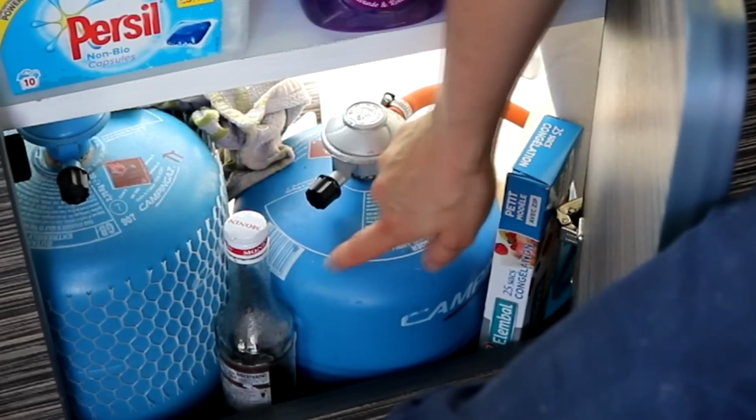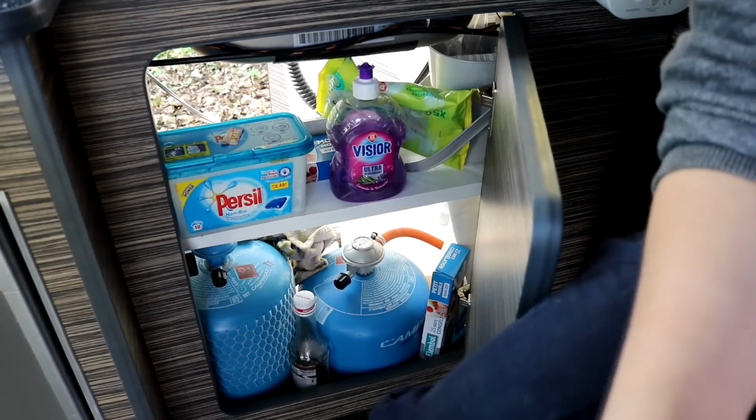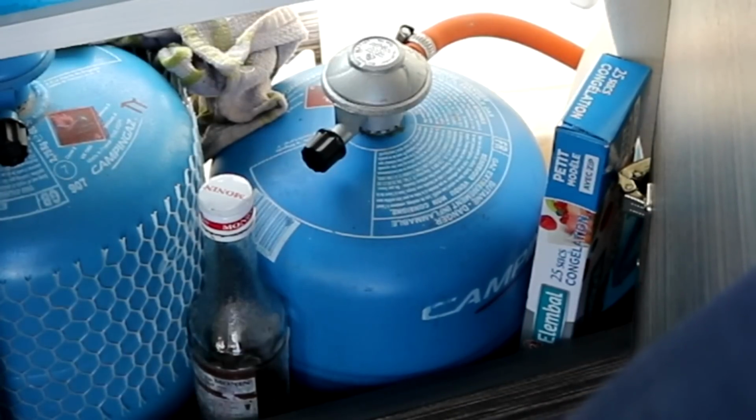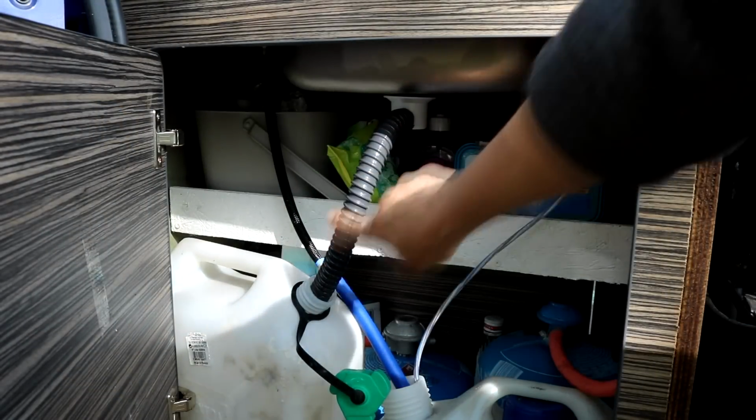But the bottle on the right is for our propane heater, which is now 38 quid a bottle. And I think that's insane. So we're probably going to have to rethink what bottle we're going to use because it doesn't last that long. And you can just see a tube in the back as well for the grey water from the sink.